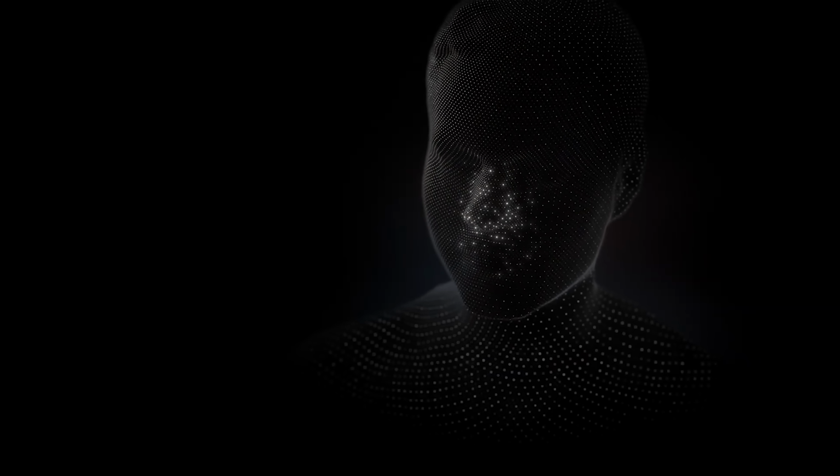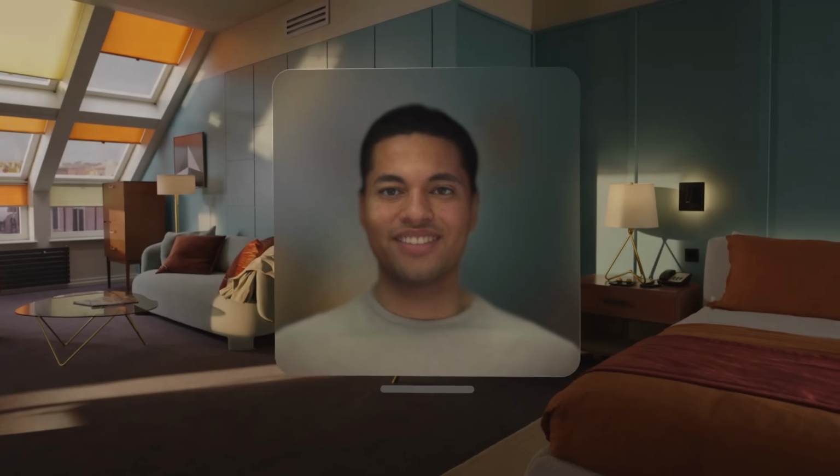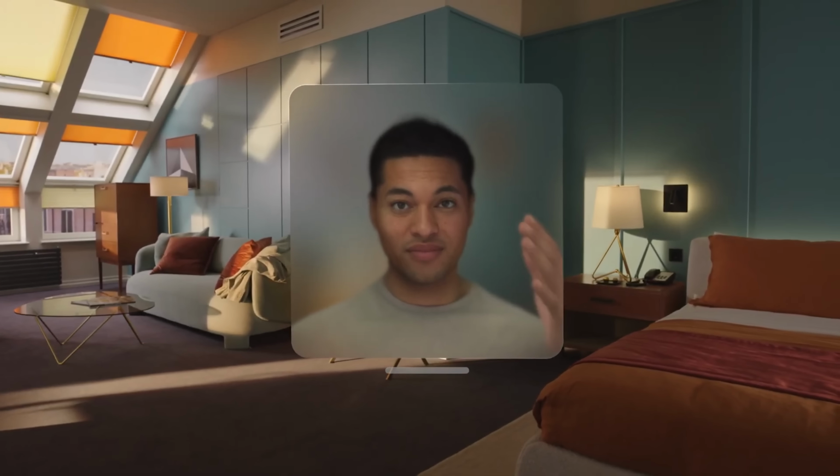Things like FaceTime also make an appearance on the Vision Pro. Of course, with a headset covering your face, you aren't able to get a standard view of yourself. So instead, you can use the headset to create a virtual version of you. I'm sure it would get the point across in a call or meeting, but it does seem a tad uncanny.